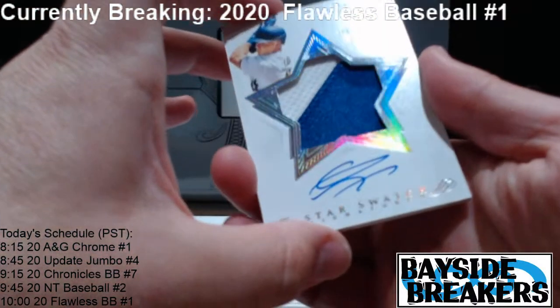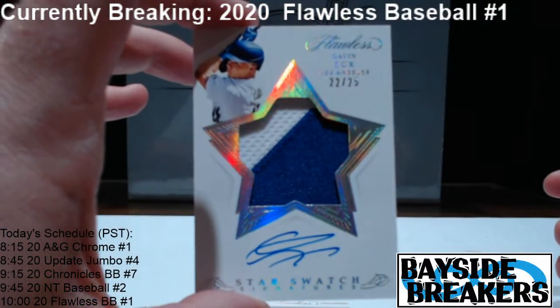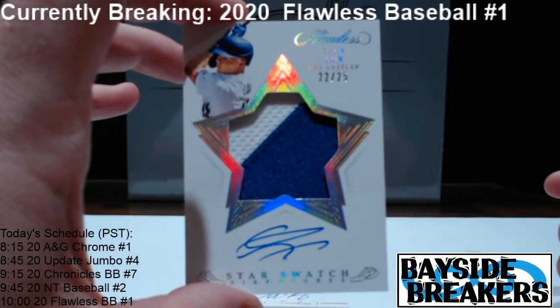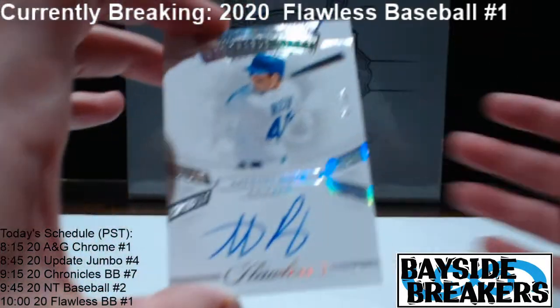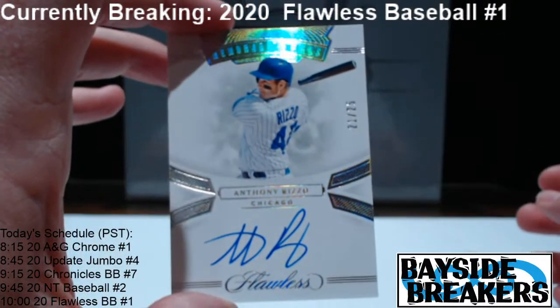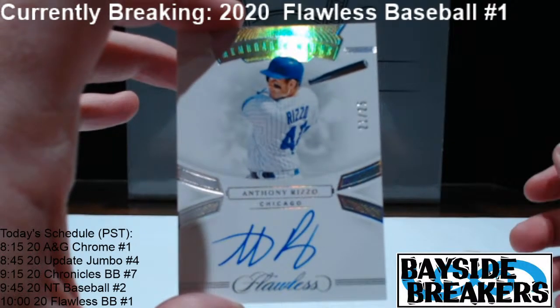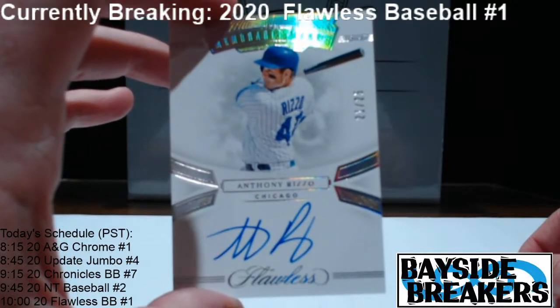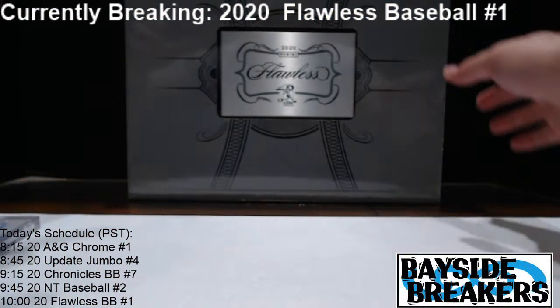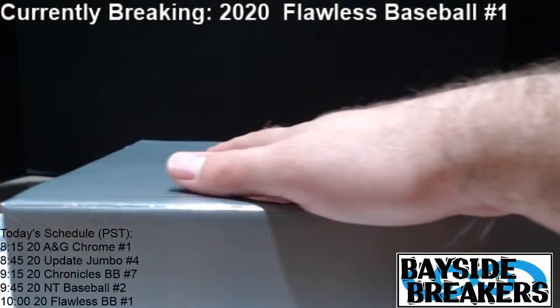We have a Star Swatch Signatures, Gavin Lux, numbered to 25, 22 out of 25 on the Dodgers. And our last card from this box is also numbered to 25. This is 21 out of 25, Anthony Rizzo, Chicago Whi... Whoa, I did it again. Chicago Cubs, Anthony Rizzo, numbered 21 out of 25. Here is our last box before we get to the randoms.